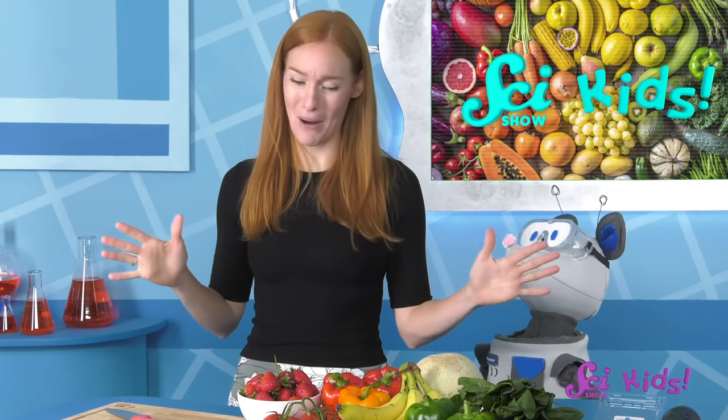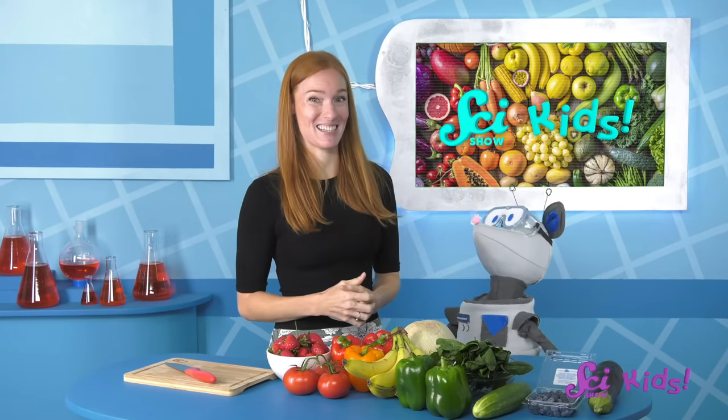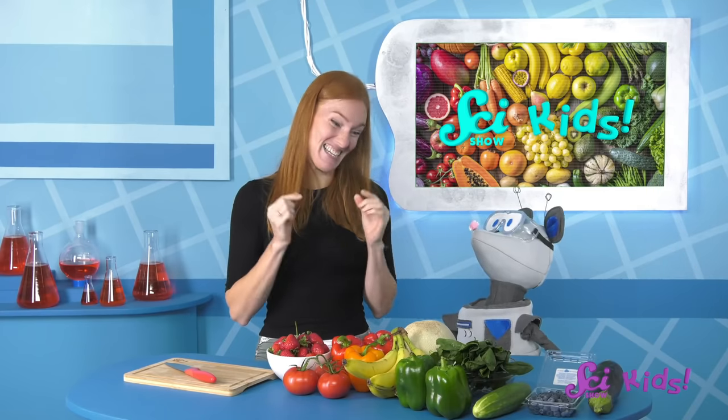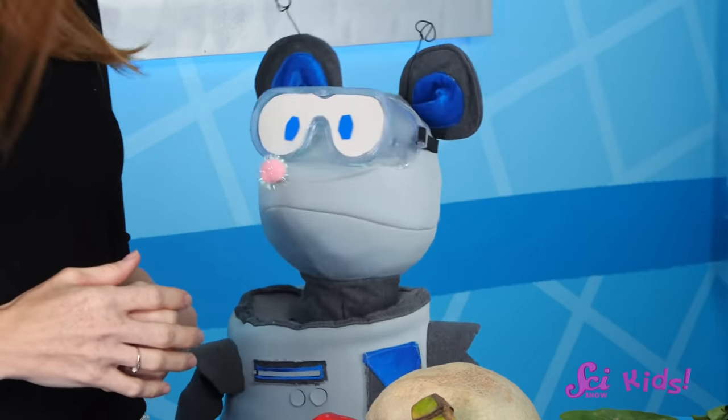For lunch today, we're making a whole rainbow out of food because food that's fun to look at is also fun to eat. All these colors make for a bunch of yummy tastes. Fruits and vegetables come in every color of the rainbow, and I'm super excited to eat this rainbow. Ooh, good question, Squeaks. Why does food come in a whole rainbow of colors?